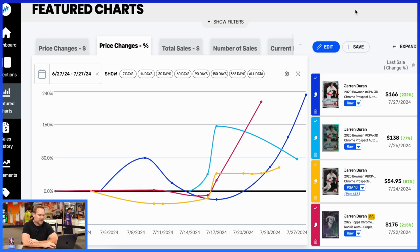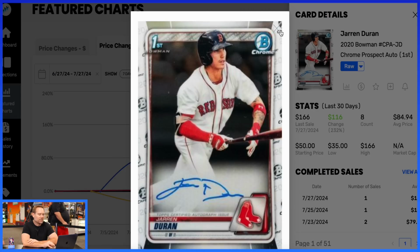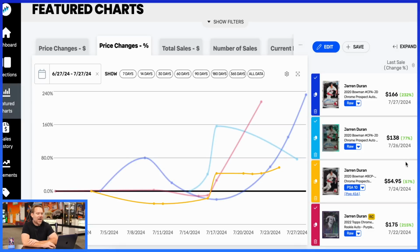Look at some of these cards. This is his 2020 Bowman Chrome Prospects Auto card. We're going to look at this in raw condition. This card is up 232% in the last 30 days. Check that out. Also, the Chrome version of that card, the Refractor Chrome, numbered to 499, is doing really well too. That card is up 77% over the course of the last 30 days.